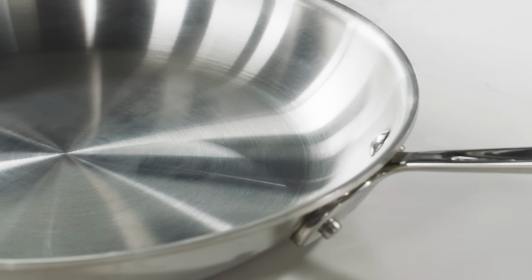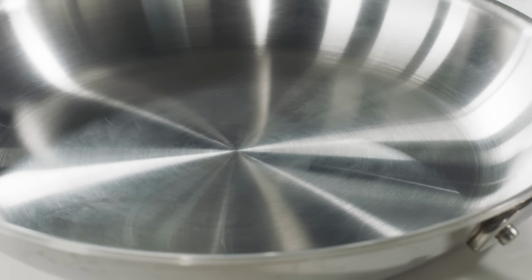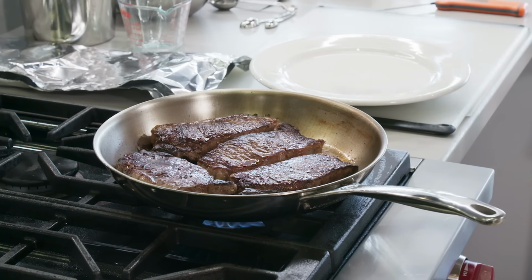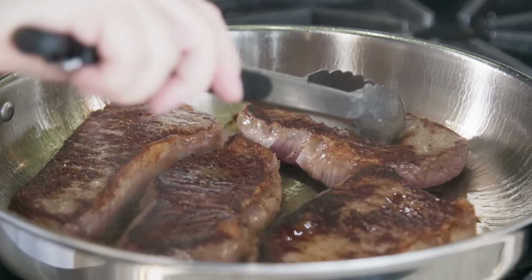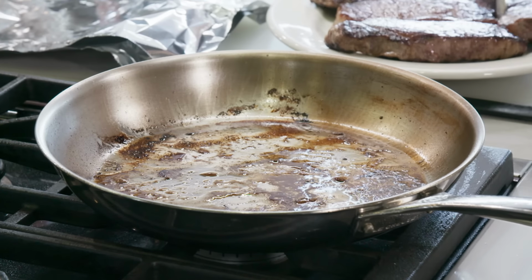Sure enough, when we measured the thickness of their cooking surfaces, the best performing pans were 3 to 3.3 millimeters thick. Lower ranked pans were thinner, as low as 2.4 millimeters. This helped explain why some cheaper, thinner pans had a problem maintaining heat. For instance, with steak, we'd get a great brown crust on the first side, but when we flipped to the second side, weaker pans seemed to lose heat and struggle, giving us poorer browning and skimpier fond.